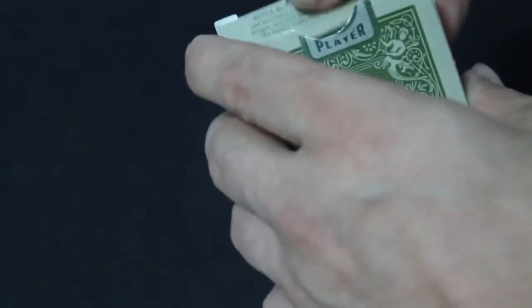However, I am interested in getting a new deck, which is a Playboy bicycle deck, black deck. If you got one you don't want or you want to trade, send me a message now. What are you waiting for? I'll make it worth your while, that's for sure.